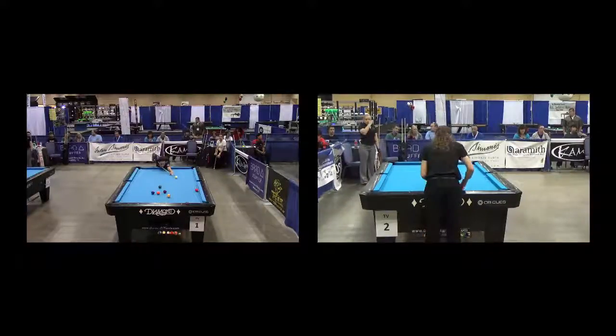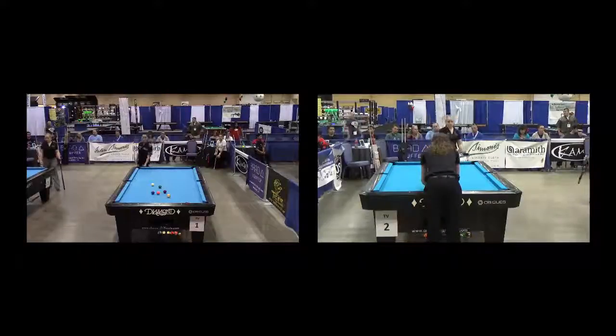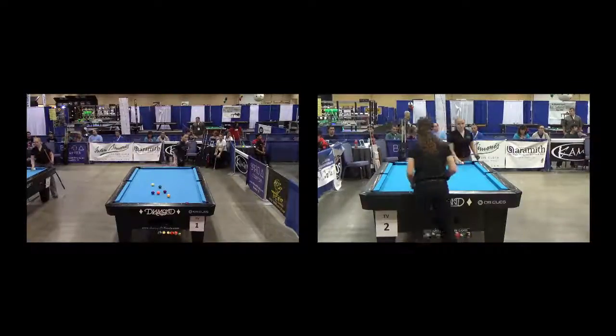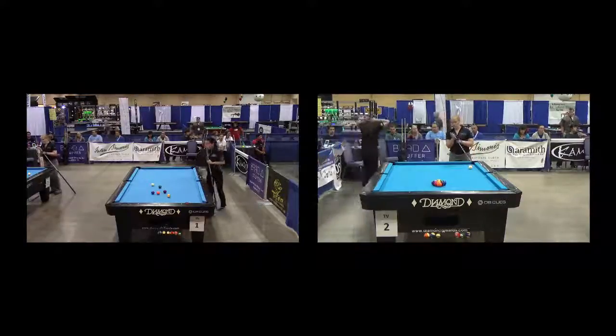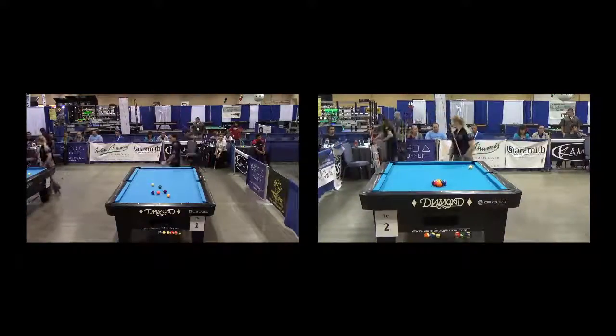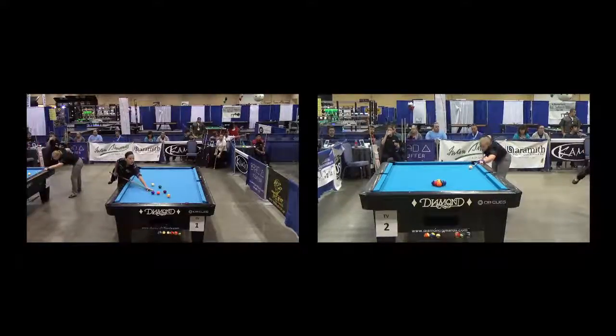But it looks like she's going to try to stun it over, and a tough shot. That took a really low cue ball and a soft stroke to keep that cue ball from coming over too far. Well, she might still play it and look at that 5-9 combo. Aha. There we go.